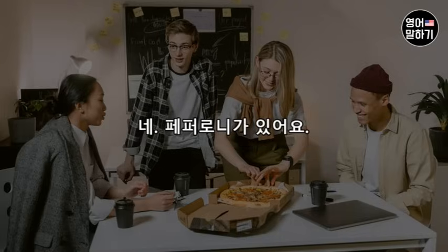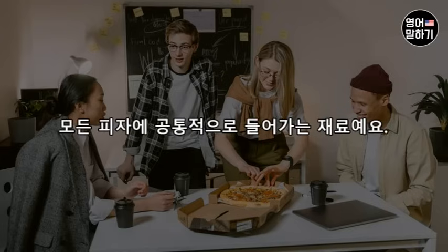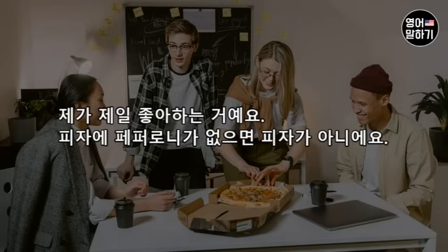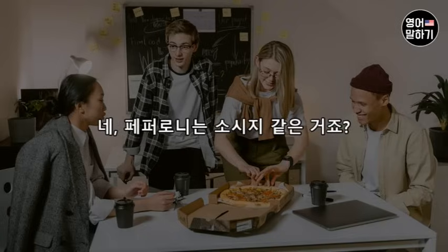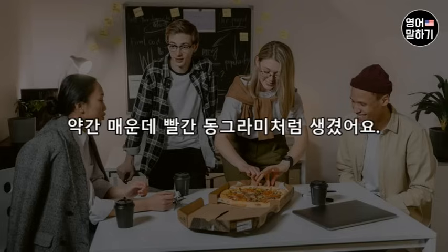Yes. Okay, we have pepperoni. Pepperoni. This is the common ingredient in all pizza. It's my favorite. A pizza is not a pizza unless it has pepperoni. Okay, so pepperoni is a sausage, right? Yeah, it's a little bit spicy. A little bit spicy. And they look like red circles. Yep.